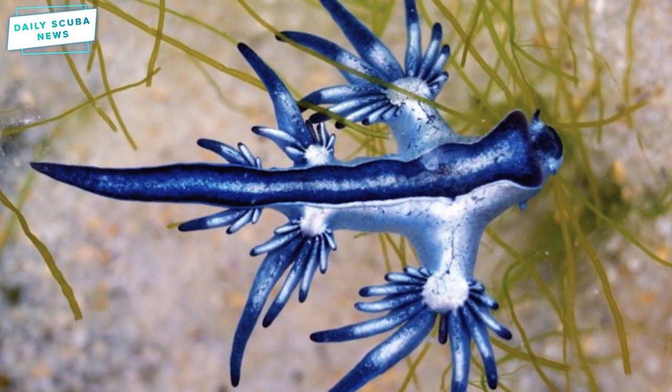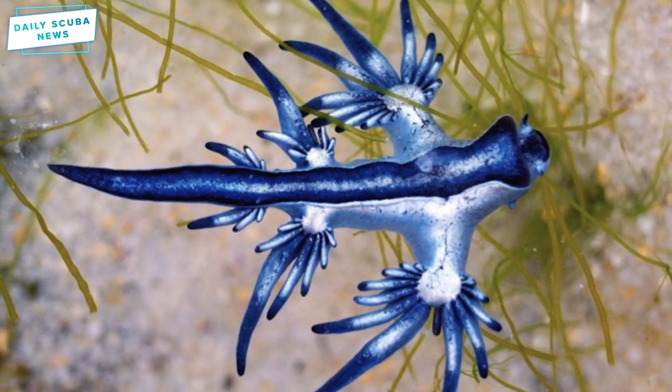But taking these little blighters out of the water doesn't just affect them. Nudibranchs, octopuses, crabs, jellies, leatherback turtles, and sunfish all feed on them. So by clearing them out of the water, we're also taking away a food source from other marine life.